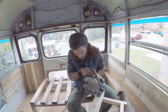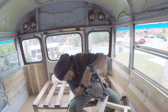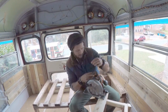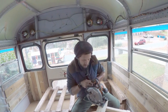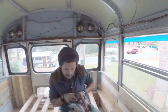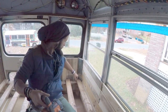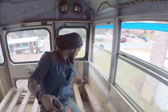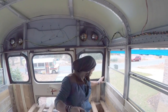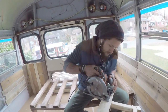What's she doing, babe? Just cutting some wood. I'm trying not to cut the 2x4, but we're readjusting our bed design to fit in the corner since we now put the back walls off. Can you point at it so you can see? Oh yeah, so we put this corner piece in, and originally our bed frame was going to fit in there on that corner. Now that we decided to put the piece of wood there, we've got to cut the corner off our bed. So here we go.